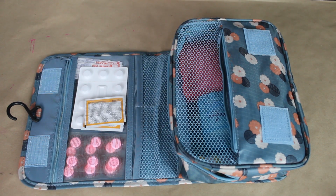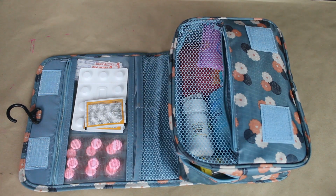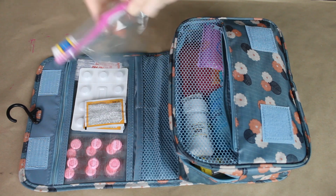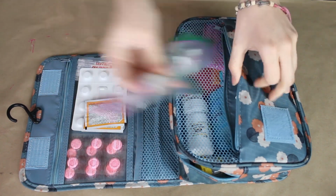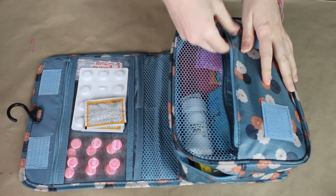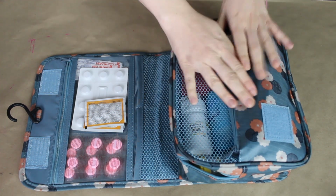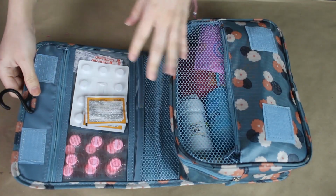Alright, I will also recommend you add some feminine products. As far as toothbrush goes, I usually put it in a Ziploc bag, then I fold it, and I think, oh, maybe just in here. Yeah, that's perfect. Also, don't forget to put in your chapstick. And now we're good.